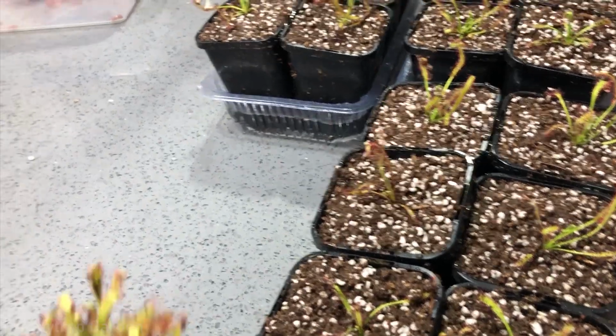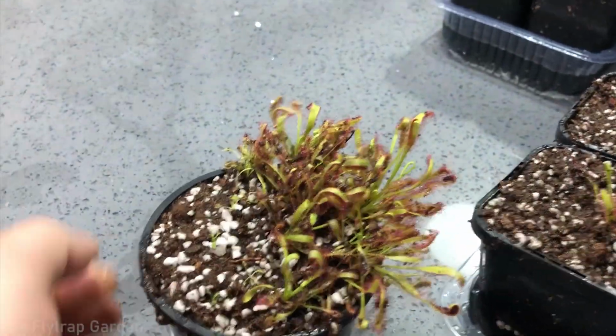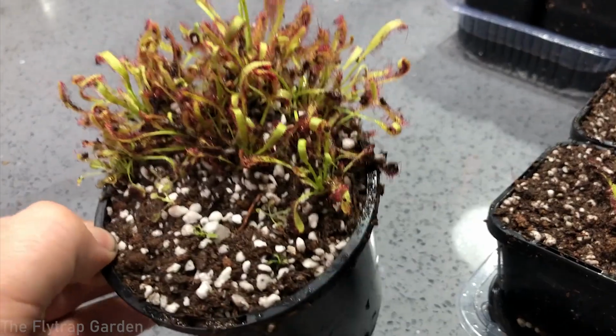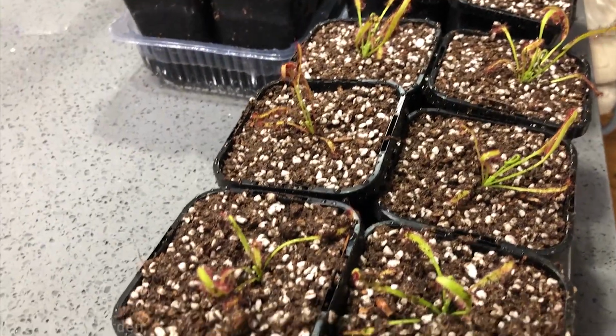And all of the plants that were in the pots, they're back in the pots that don't look so good because they've been squished in there. But yeah, they're just going to continue growing in this pot until they ever need to be repotted again, which will probably be never because, as I said, no one really wants these plants. But yeah, that's how to repot your Drosera capensis.